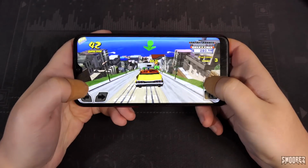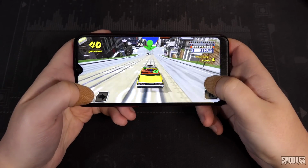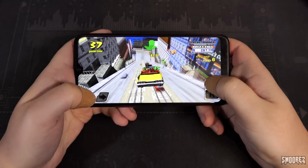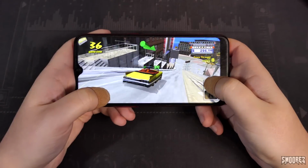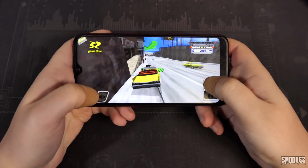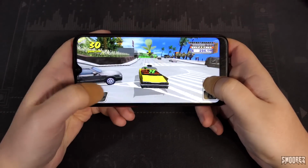Whee! San Francisco! This reminds me of the San Francisco level in Driver. I played the hell out of that game on PS1. Whee!